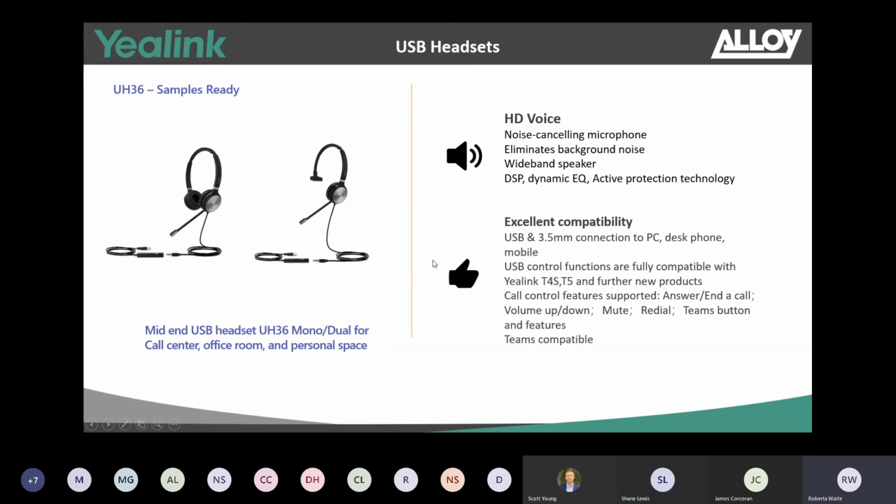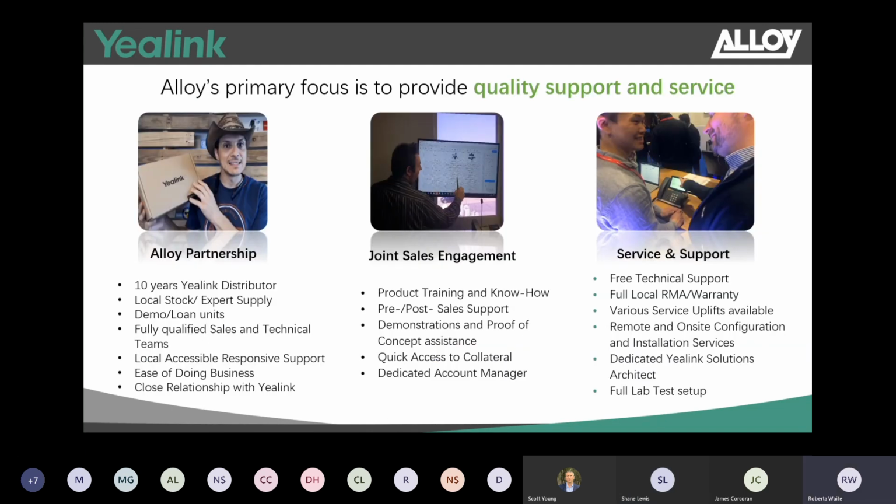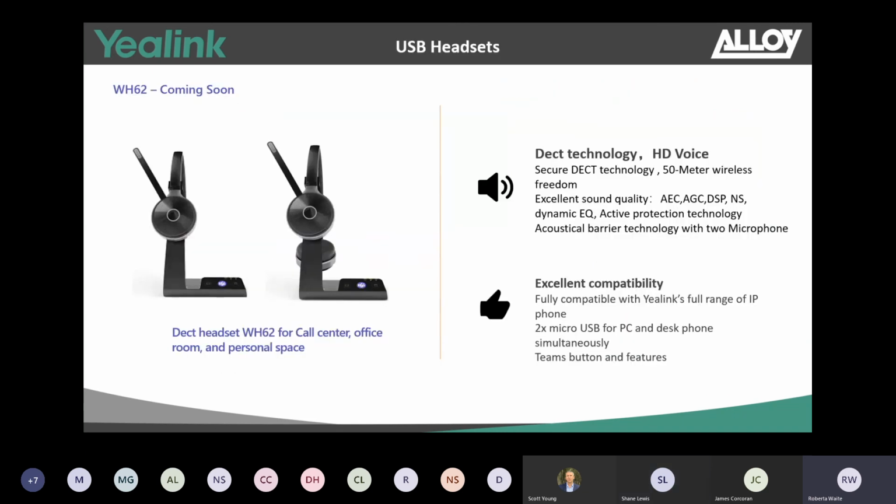They've got the tick from Microsoft as well, so they are Teams compatible. And built into them, from the earpiece, from the controller, they've got things like volume up, down, mute, read dial, the Teams button, and certain other features as well. And also coming will be wireless headsets, the WH62 as well.